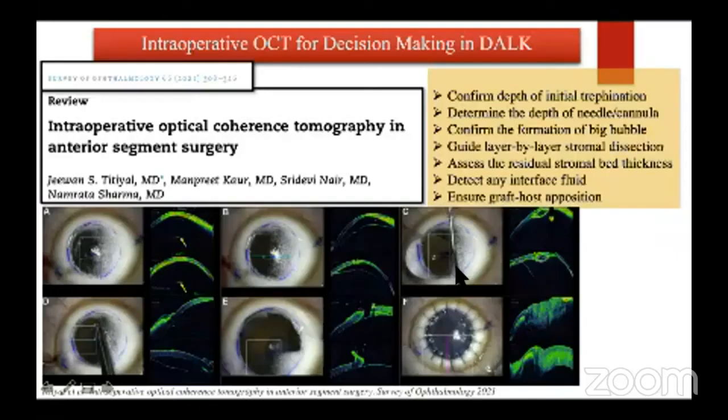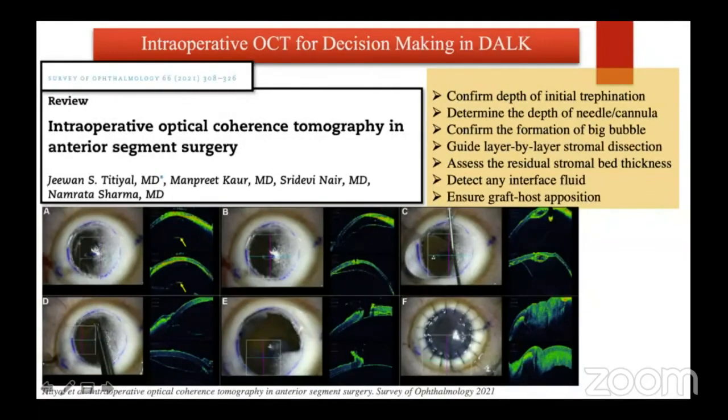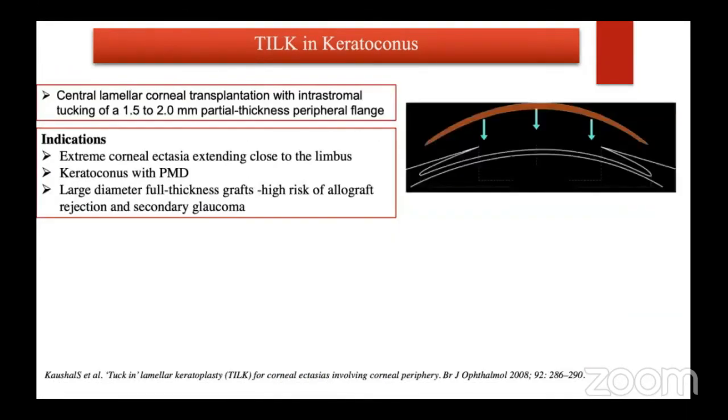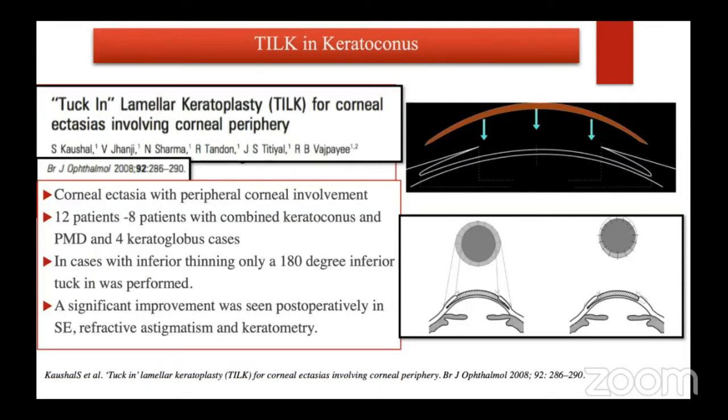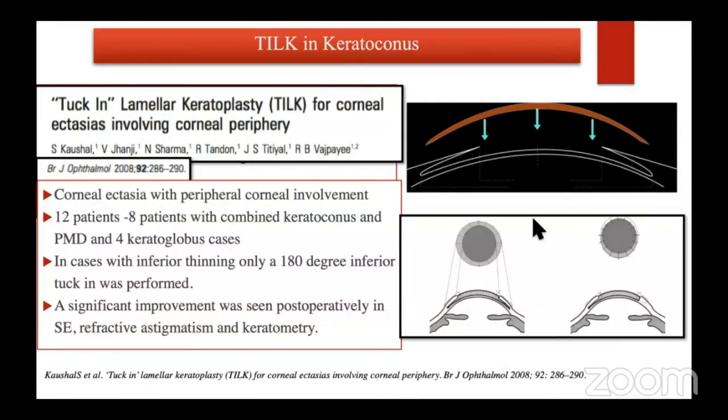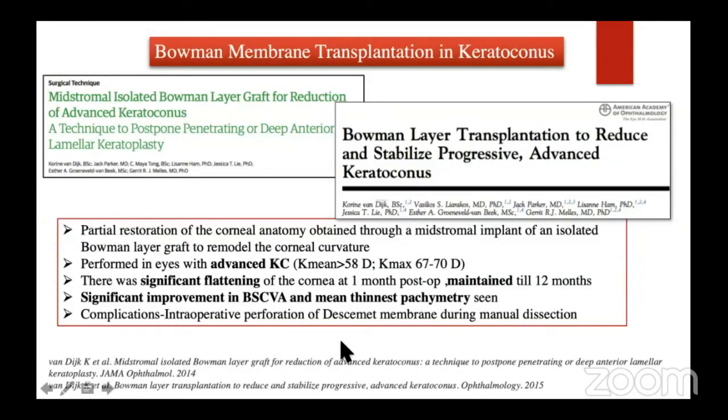If you have an intraoperative OCT microscope, that can assist you to really do a good job in a big bubble DALK, but it's much more beneficial in a layer by layer dissection in cases where you have a central scar also. And a tilt is required in a very, very large cone, so you may create a globus type of thing where you make a peripheral pocket to insert the donor tissue there, which has a good result in larger size cones in keratoconus.